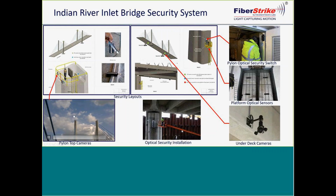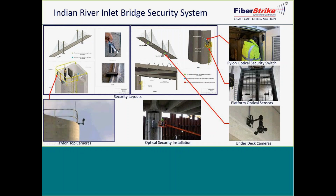They were used for multiple purposes, not just for security, but for accidents or things that may occur on the bridge. They were used for that purpose as well in the command and control center. But these cameras were smart, and they responded directly to the sensors that were being activated.